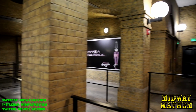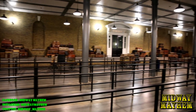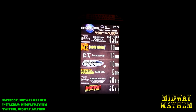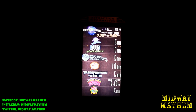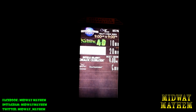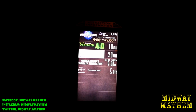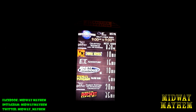At King's Cross Station, from what I'm seeing, yeah, no wait over here. Park should be pretty dead as well. All right, so here are the wait times. Park is open until 9 p.m. ET, Fast and Furious, 15 minutes and 10 minutes, respectively. Men in Black is 5 minutes. Simpsons is 10 minutes. We have Transformers at 15. Hogwarts Express at 20 minutes. Shrek 4D at 10 minutes. And Rocket, 35 minutes. Gringotts at 20 minutes.